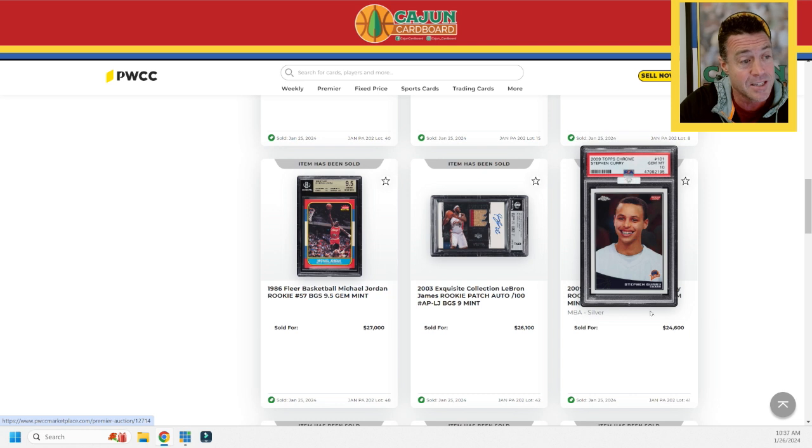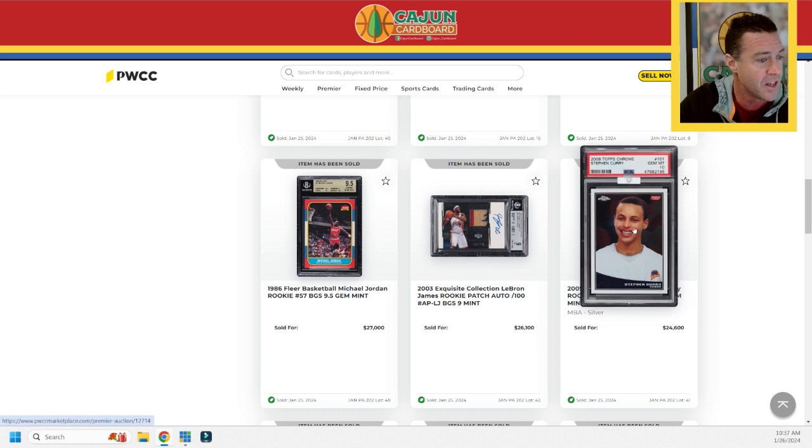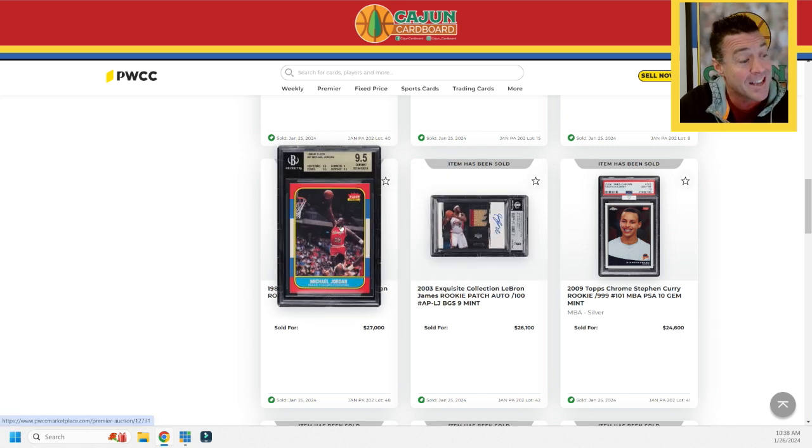The 2009 Topps Chrome Steph Curry Topps Chrome base PSA 10 does $24,600 for that serial numbered to 999. And then the LeBron rookie Exquisite Collection Patch Auto serial numbered to 100, BGS 9, 10 for the auto, does $26,100, right next to a Michael Jordan BGS 9.5 Mint Gem, which sells for $27,000.